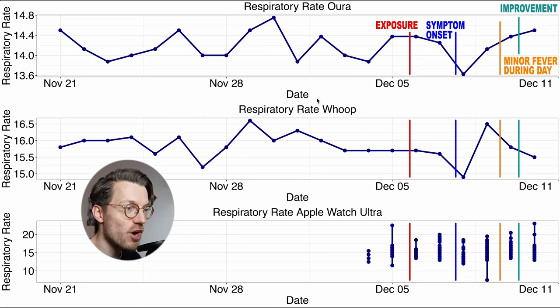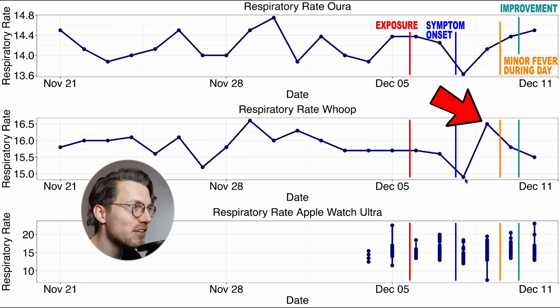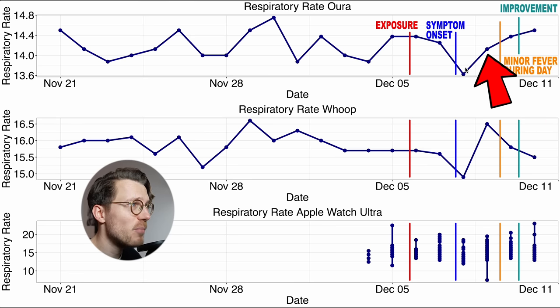Interestingly, both the Oura Ring and the Whoop strap detected a decrease in my respiratory rate the night after the symptoms started, as you can see right here and right here. However, only the Whoop strap detected a strong increase in my respiratory rate the night before I had my fever during the day. We do see some increase for the Oura Ring, but it's not that strong.